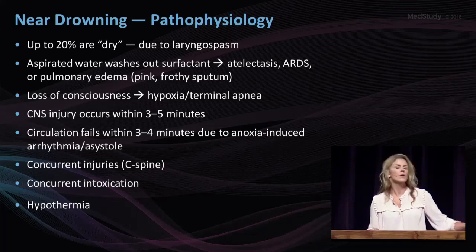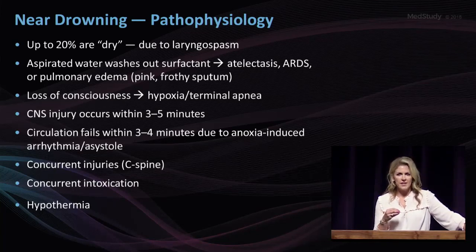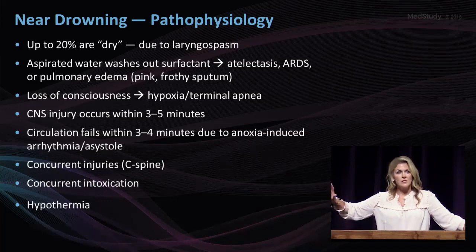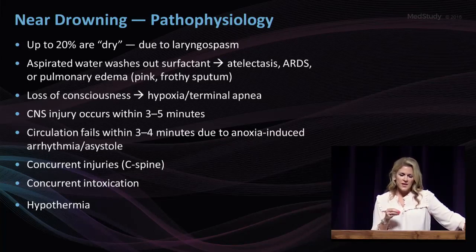supervision. We're going to talk about pathophysiology, but I want to mention two definitions first. We tend to call it near drowning, but I think the better term is actually submersion injury. Near drowning sort of makes it sound like they either drown or they don't, and that's not really true. Submersion injury suggests more of a spectrum from mild to severe injury, with both fatal and non-fatal outcomes.